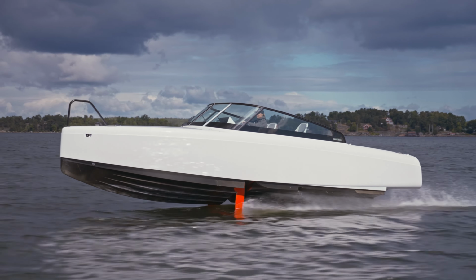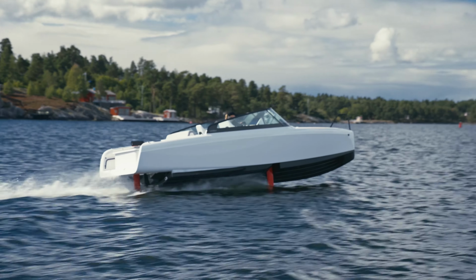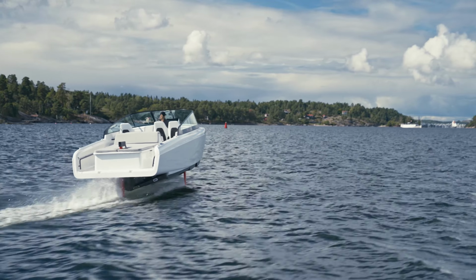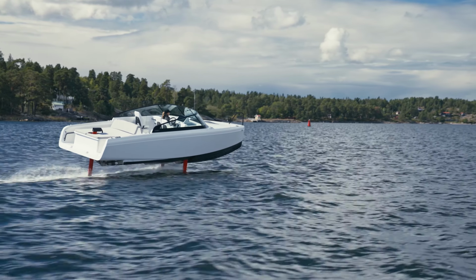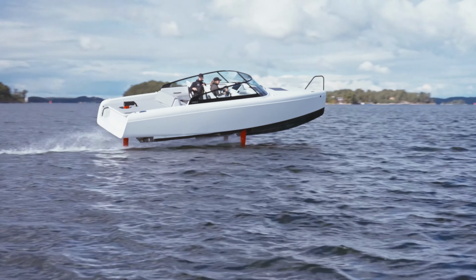Another new aspect about the Candela is that we bank in turns. This is done in order to make sure that the acceleration is always pointing down in the seat and to prevent any sideways accelerations like you know from a car. This is what is known as coordinated turns, and this is the same thing a pilot does in an airplane. However, in this case, the angle is automatically calculated by the flight controller based on the steering input from the driver.